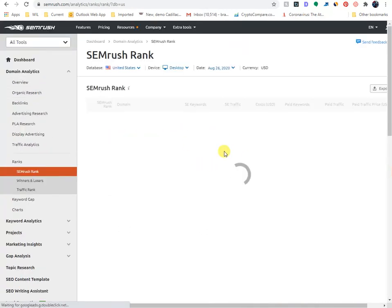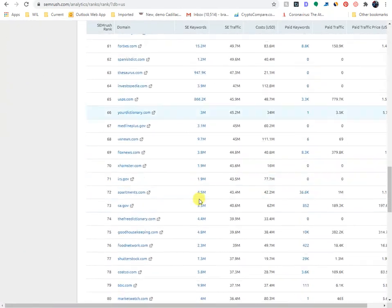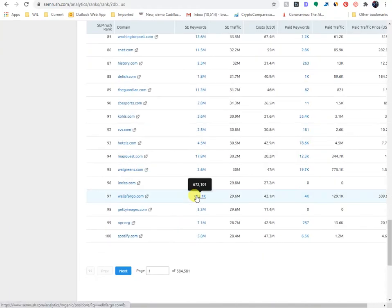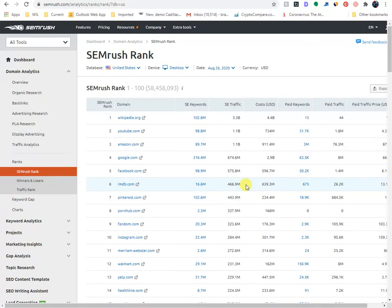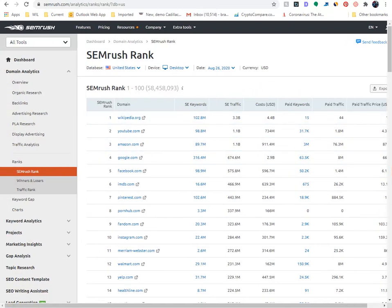Here, I forgot this is where the link is, but you can see these are the sites, and this is the search engine traffic they get. Literally 3.3 billion searches for Wikipedia, YouTube 1.1 billion. I don't think there's any top realtor or real estate sites in the top 100, but I'll bet you that they do exist somewhere in maybe the top 1,000 or 2,000 or so. So we can always look at that if you're curious, and we can use them as models and potentially leverage them for your learnings.